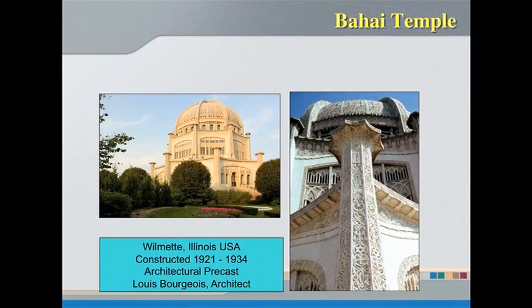In some ways, manufacturing, yes? Would you please give us your definition of precast? The definition of precast. What precast means? Precast is anything that's cast in a plant and then brought to the site. So it's cast out of concrete, and usually it's manufactured in some kind of formwork. In the case of the Baha'i Temple, it's specially designed formwork with all of those intricate details.